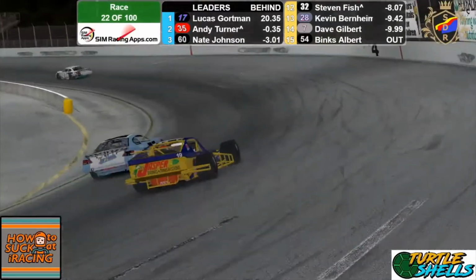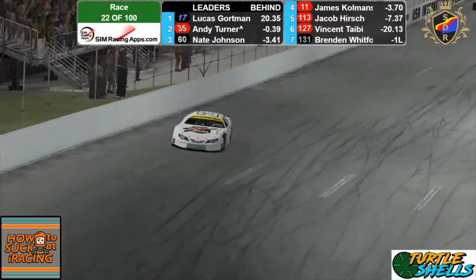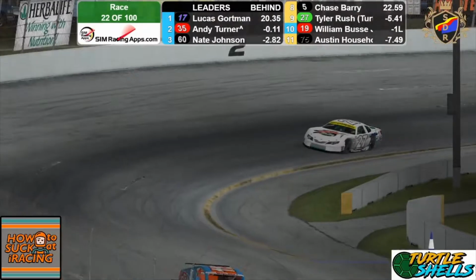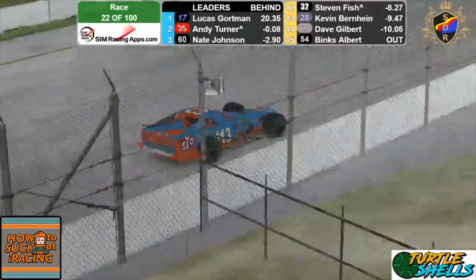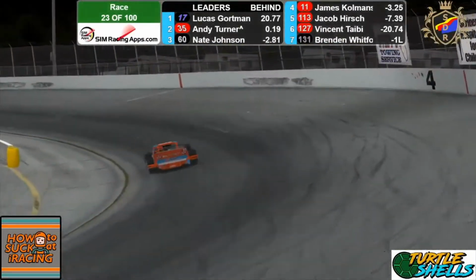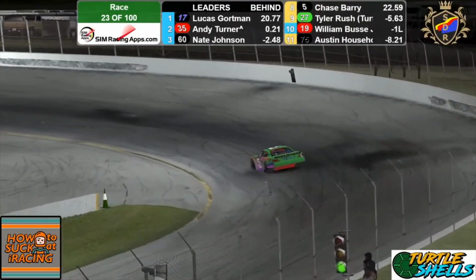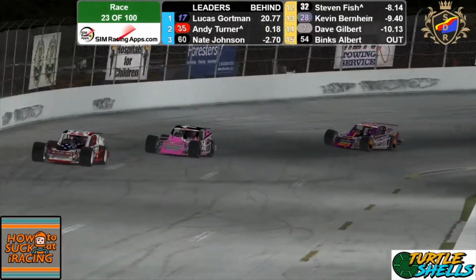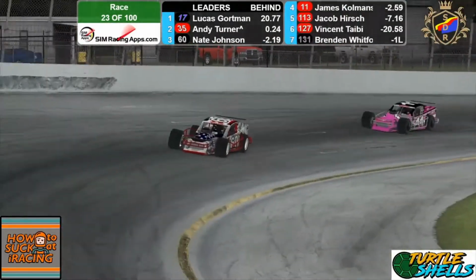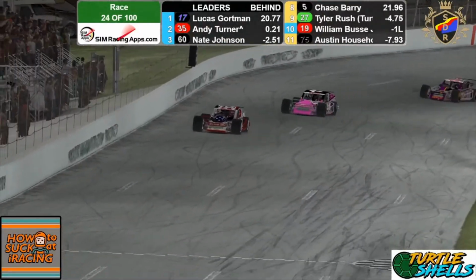As we watch Austin Householder coming around, and it looks like Bill's going to make a pass on him to the outside and make his way up here, trying to catch Tyler the Turtle Rush. He is in second place in the super late models right now. There's Jacob Hirsch trying to chase down Jim Colmansberger. And we find Brendan Whitford chasing down James. And there is Nate Johnson, that red, white, and blue SK mod. He is currently running in third place.